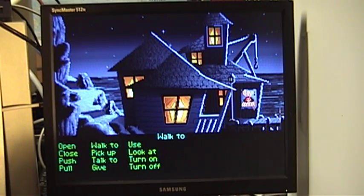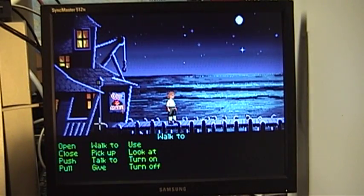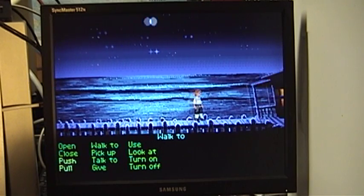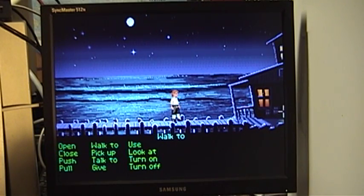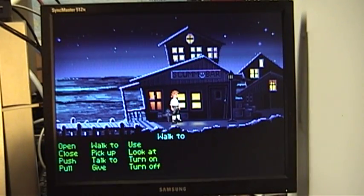It is a little bit different than games that you'd play on a computer today. This game operates largely on two methods of navigation, a sort of verb-noun approach, where you choose from a list of actions down here, and you apply them to an object. For example, you can see I'm approaching the scum bar, and an appropriate action would be to open the door.